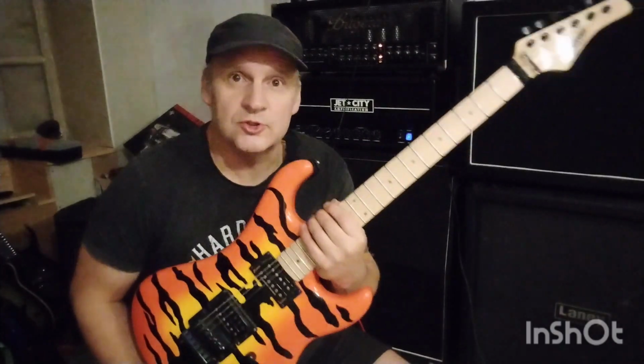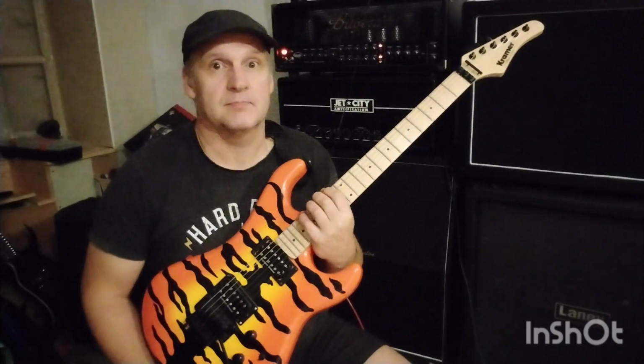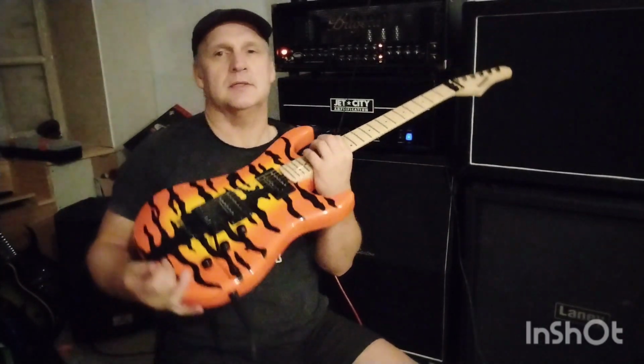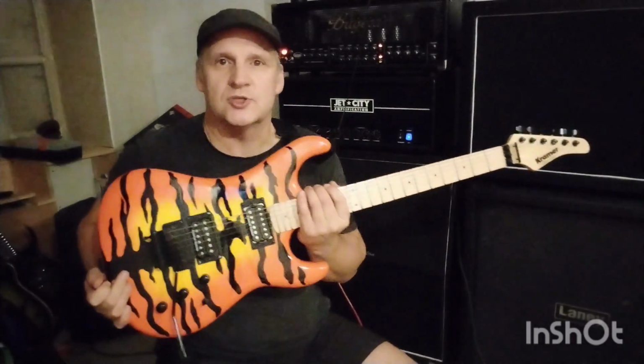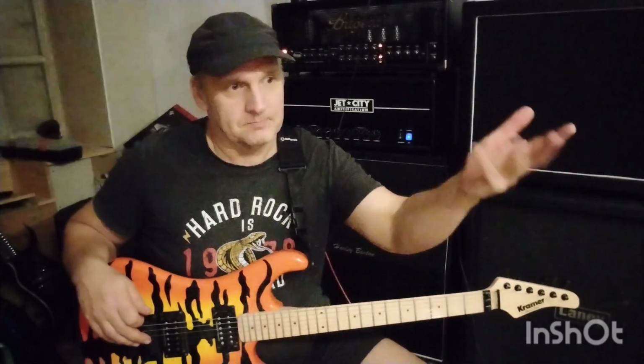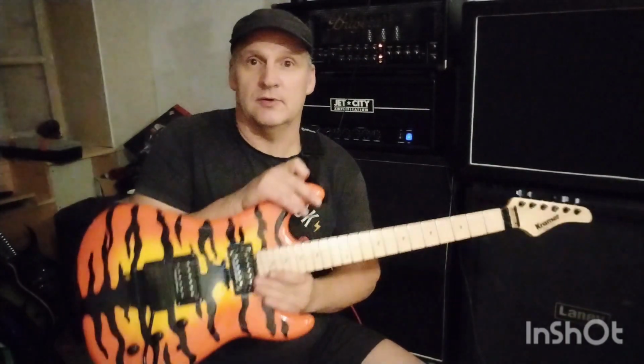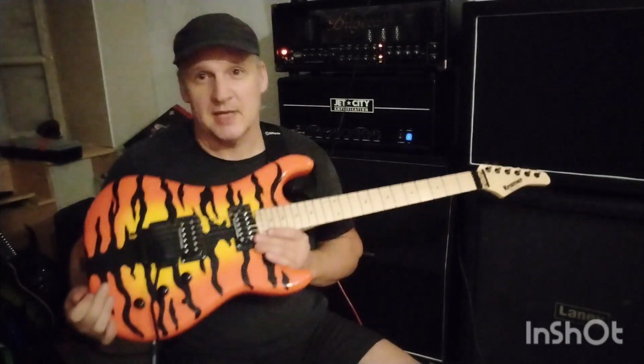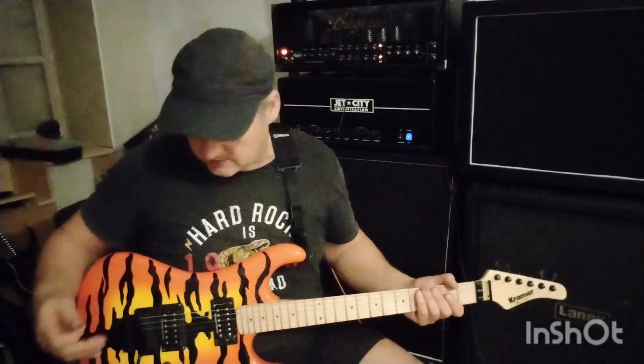Kramer was obviously huge in the early to mid 80s, and this came out around 1984, I reckon. The design with the tiger stripes, rumour has it, was designed for George Lynch from Dokken. However, he then went on to ESP. You might have seen Russ Parrish, Satchel from Steel Panther, playing one of these before he went to Charvel, and he kept the tiger stripes. I do like the tiger stripes, and they work really well on stage. They look fantastic under lighting.